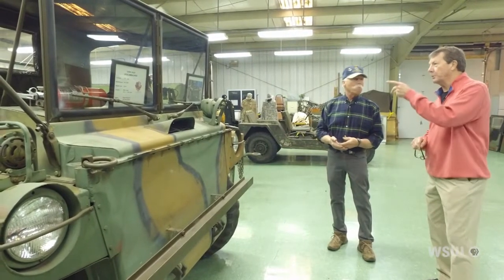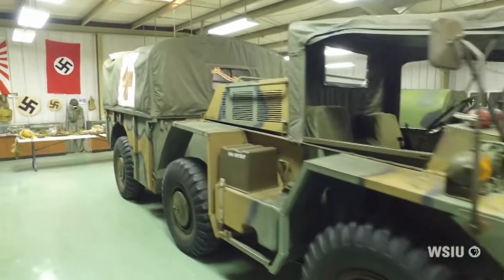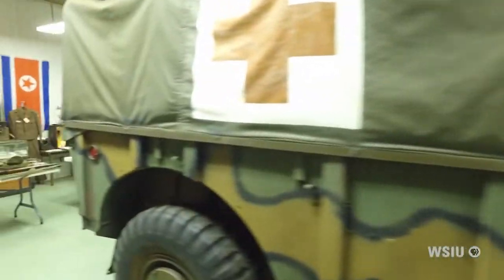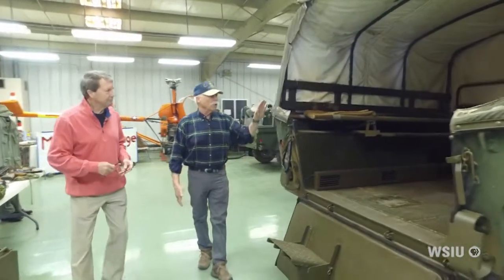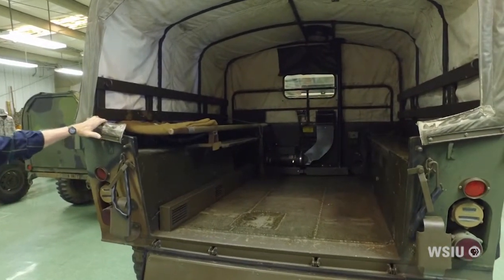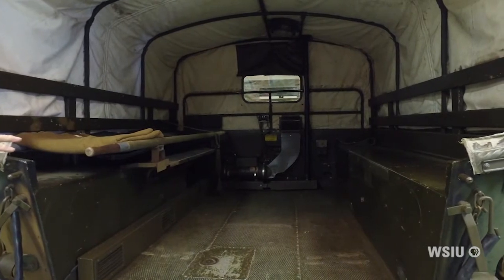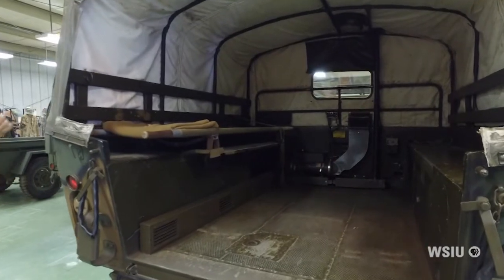Yeah. Now this particular one's an ambulance, isn't it? This one was set up as an ambulance. They were set up as ambulances and cargo carriers and troop carriers. Okay. So as an ambulance, the back was of course covered, and there was a heating unit back here, and they had it set up for stretchers. They had a stretcher on this side, or a litter, they call them. The vehicle was so noisy, with the engine right between the driver and the ambulance portion, that they had an intercom set up. And some buttons, the flashing yellow buttons.